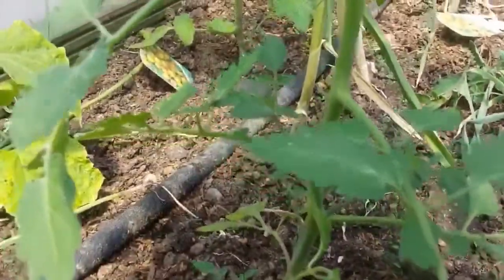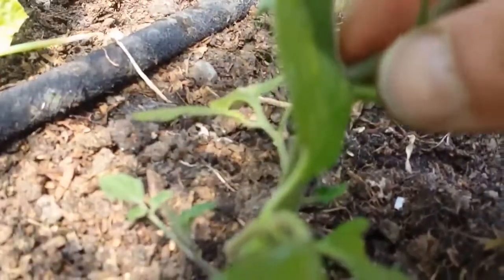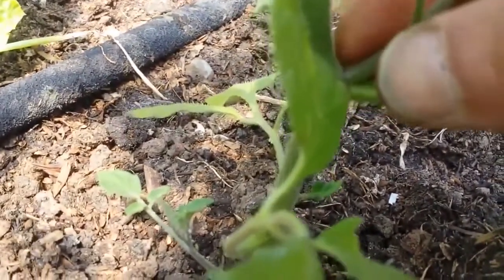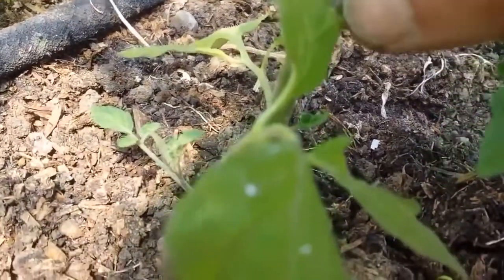What I will do later, when you have tomatoes, you will end up definitely with a lot of side shoots like these ones. The side shoots should be removed if you want to grow your plant tall, in what is called a cordon shape. So one stem, it means tall.